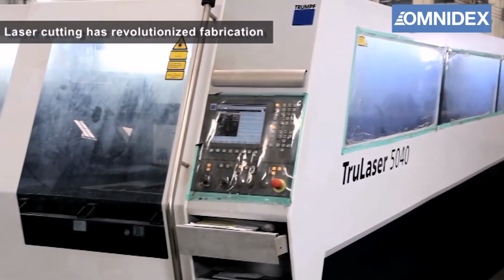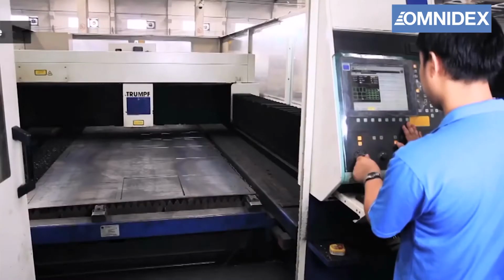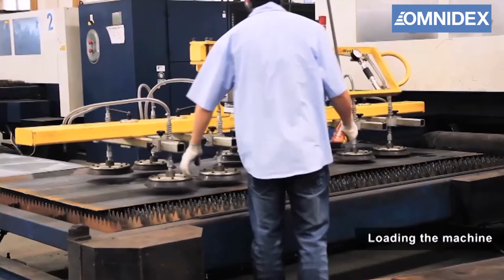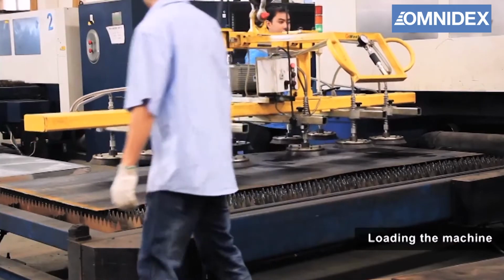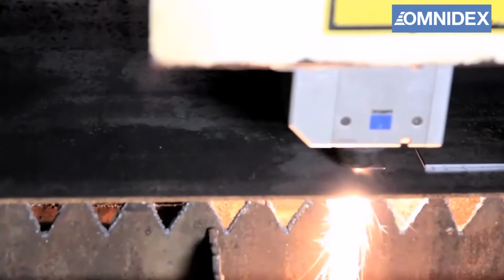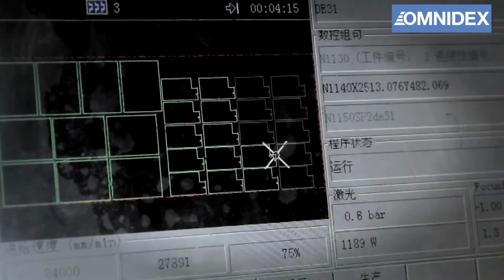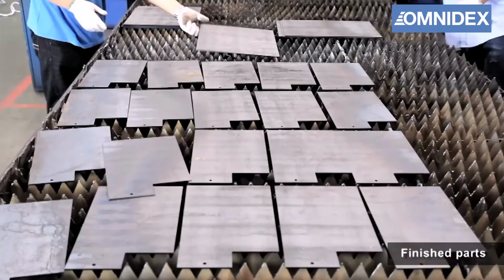In this video, we will demonstrate some of our fabrication processes for stainless steel. We have specialized industrial-grade laser cutting machines that can produce precision steel parts in a wide range of shapes and sizes. Laser cutting ensures the parts are accurately made and have good edge finishing.